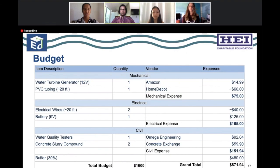So our budget overview consists of 3 separate subsystems: mechanical, electrical, and civil. And with that, if we take a look at our grand total on the bottom right, it adds up to be $871.94. And that is below the provided budget, which is $1,600.